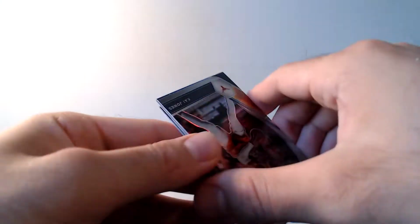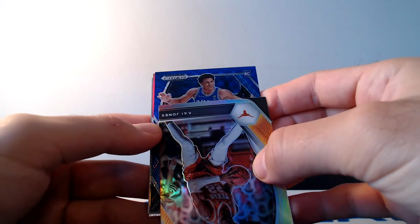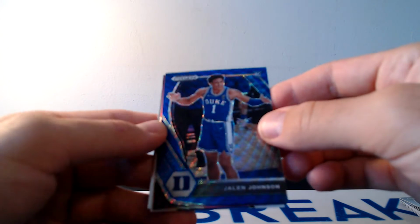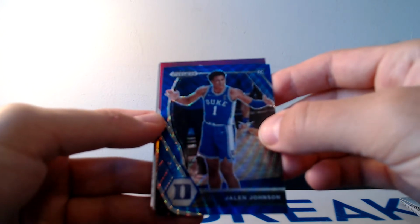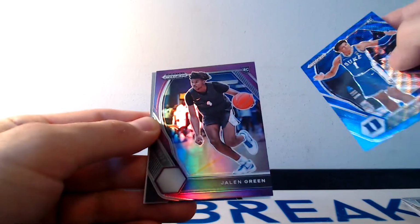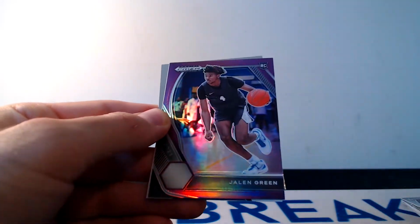Okay, there's a Kai Jones Silver, and it looks like we have another. Is that a blue wave behind this? That is going to be of Dookie, Jalen Johnson, blue wave. Take a look at that in a sec. I haven't seen any blue waves yet. Then we got a purple of Jalen Green. There we go. We'll take a purple of Jalen Green all day. Blue wave is to 249.